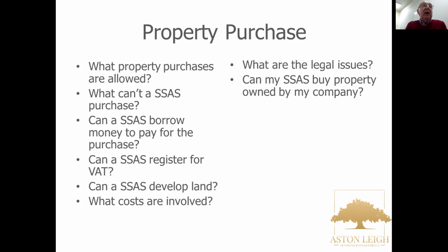Now, you just need to note that this purchase is a connected party transaction. This also applies if you are purchasing from another person or company that is connected to you, for example, a family member, your wife. This means that the property needs to be purchased on an arm's length basis. So the property will need to be valued by a qualified valuer, to make sure that a fair purchase price has been paid.